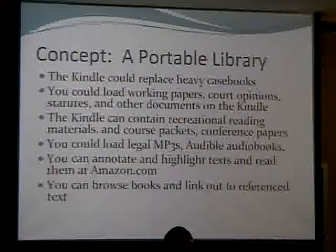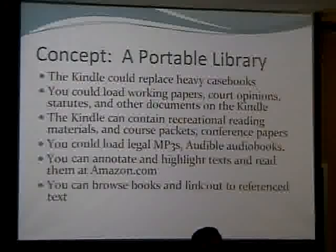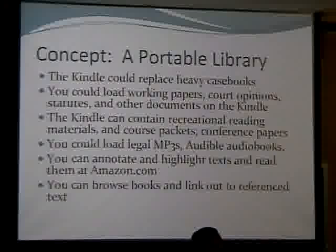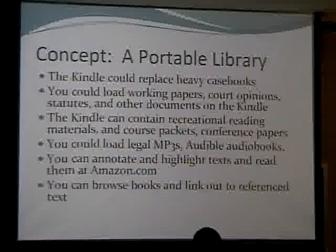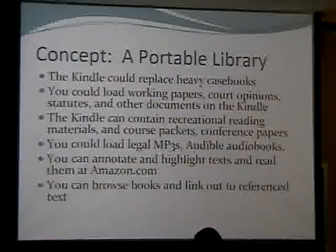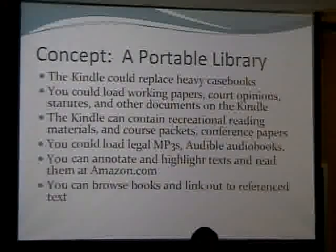Okay, good. So the concept of a Kindle, the big idea of the Kindle as a portable library for law schools, I've listed some of these things. They could replace heavy casebooks, so students don't have to lug them around. Faculty and students can load working papers, court opinions, law review articles, statutes, basically all types of documents onto the Kindle. You can have recreational reading on it, course packets, conference papers. You can load MP3s, and the annotation and so on.